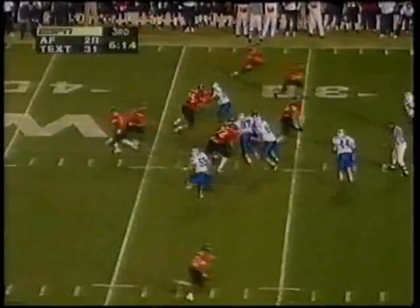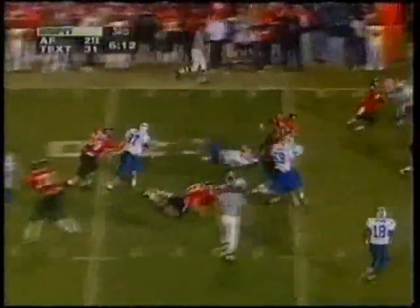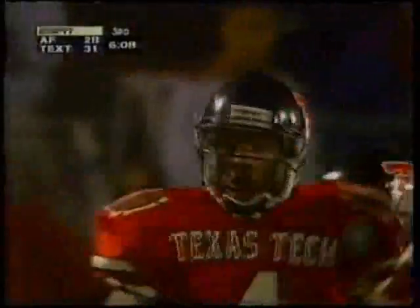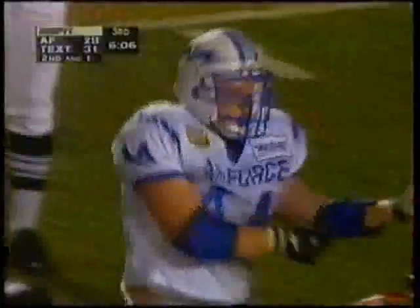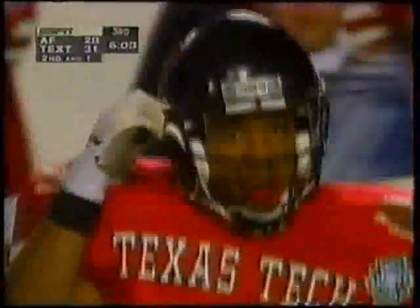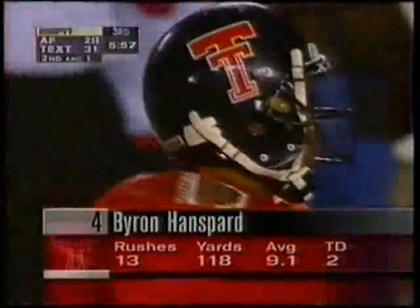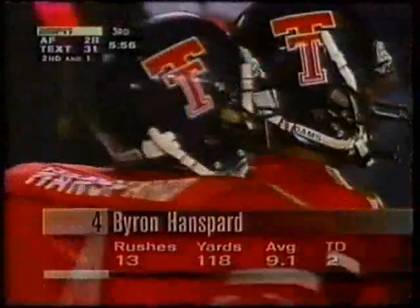Red Raiders with a lead in the ball, and Hanspard on a handoff. Byron Hanspard, almost 10 more. Popped through the left side. Guthrie tripped him up. Guthrie's been in on a lot of stops. Hanspard, though, he just has that look of a guy that's going to end up with 200 yards rushing in this game, and you're going to wonder how he got it. That's right. I guess 9 yards a pop, you get there in a hurry.